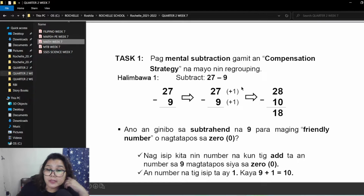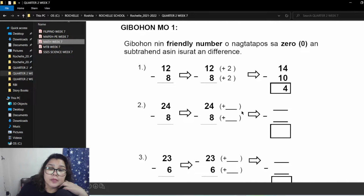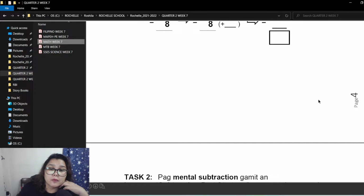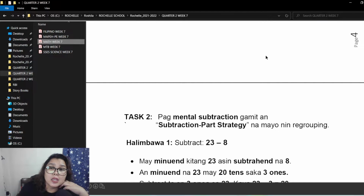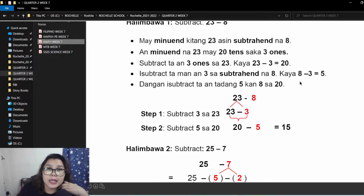Okay, so we have here task 1. May tinatawag na compensation strategy. I will discuss this further during the lesson video. Tapos, bakit may tinatawag na friendly number. So, I will also discuss how and what happens when we use this technique. Okay, for task 2 naman, subtraction part strategy. So, may mga style siya para mag-subtract.